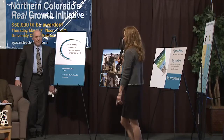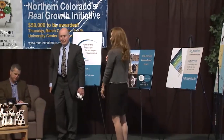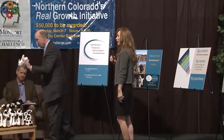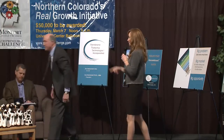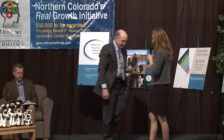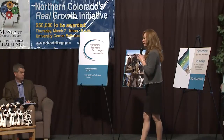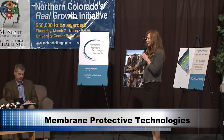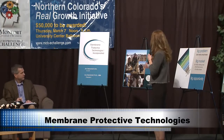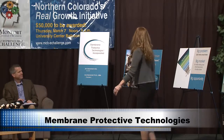Now, if you add Gamete Guard to the sperm, and you breed those cows, you'd expect to get about 2 more calves. That's a significant improvement. And in fact, that's exactly what happened in a recent breeding trial here in Weld County. We bred calves and had a 30% improvement in pregnancy rates. And these are the first 4 Gamete Guard calves ever born in the world. And they were just born a couple weeks ago. So we're pretty excited about that.